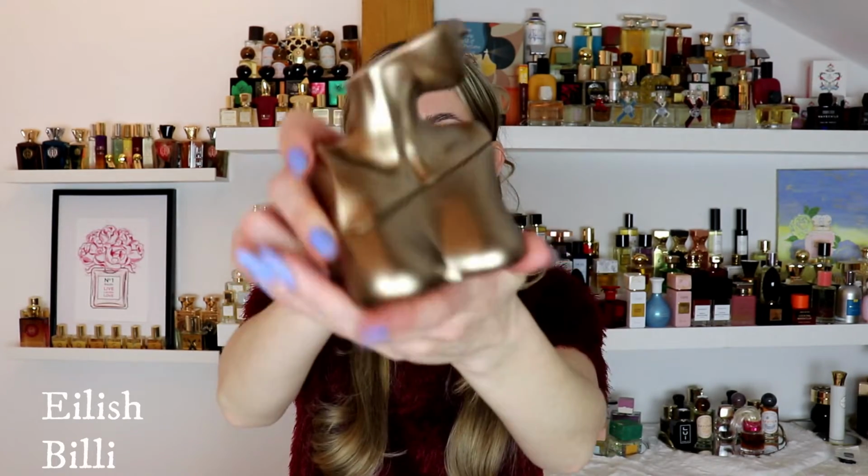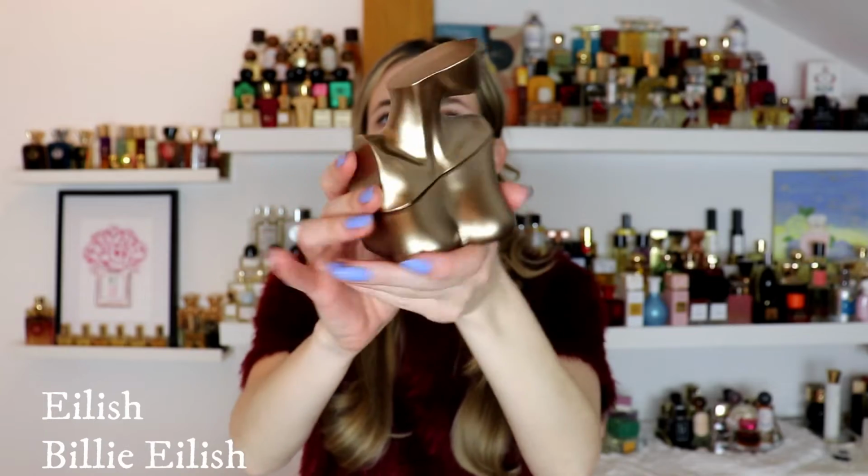So hello and welcome everyone to today's collection breakdown of Billie Eilish perfumes. That consists of 3 fragrances by now, and I have some faves and one perfume that is giving me a hard time. So let's start with the first original one, and this, by the way, is the bottle design. Let me know how you feel about it.